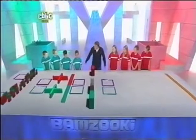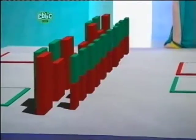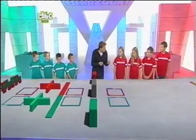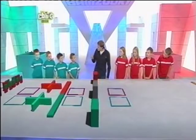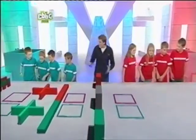Well, teams, this is what you and your Zooks have been working towards. Today's Bamzooki final. Now, I want you to take a really close look at this, because it's split into four very distinct challenges, OK? And what you've got to do is think back to what your Zooks have done throughout the show, whether they've impressed you or whether they haven't, and try and work out which Zook you want to take on which challenge for you. Get in your groups, have a little think about that, and while you do, I'm going to tell you about something brand new to Bamzooki.